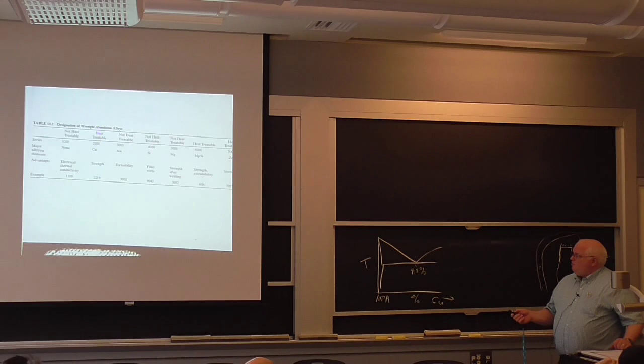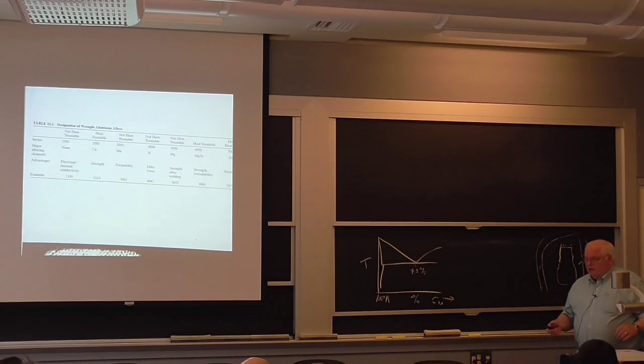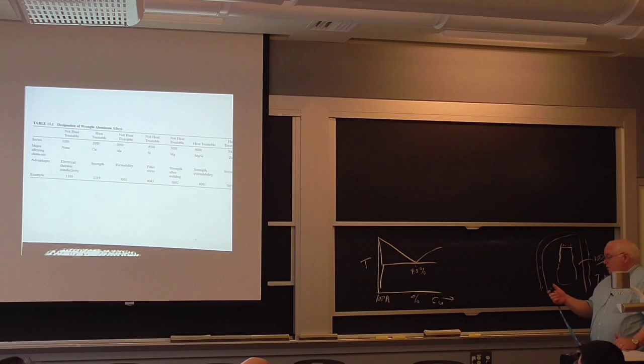So these are heat treatable alloys, and 2219 is a modern alloy. That's what they used to build the space shuttle main tank out of. Now they lightweighted it, and now they don't build it at all. But 2219 was basically an aluminum, near 4.5% copper alloy that was more weldable than some of the others.